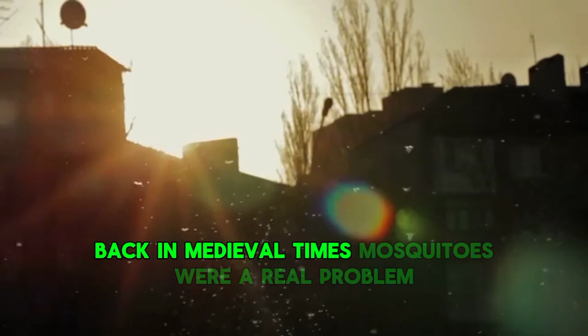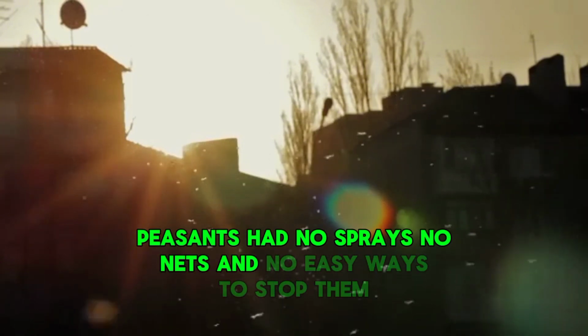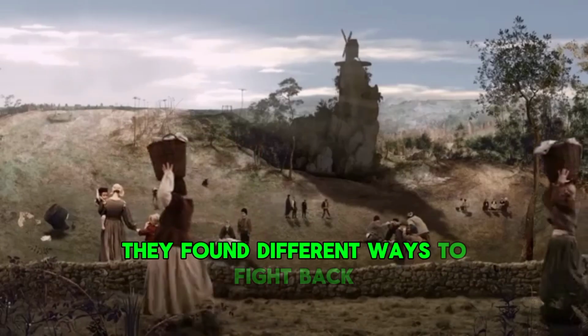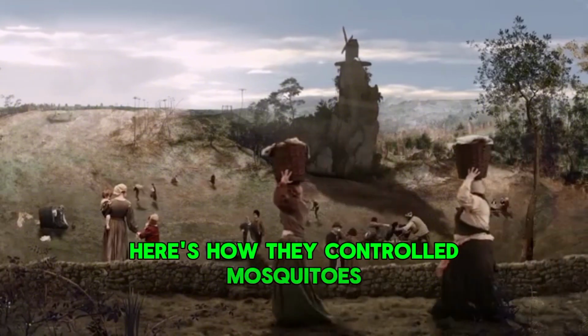Back in medieval times, mosquitoes were a real problem. Peasants had no sprays, no nets, and no easy ways to stop them. But they didn't just give up. They found different ways to fight back, even if it wasn't always pretty. Here's how they controlled mosquitoes.